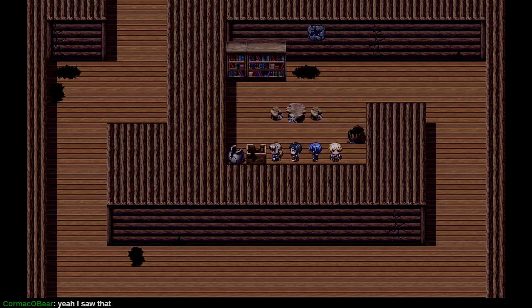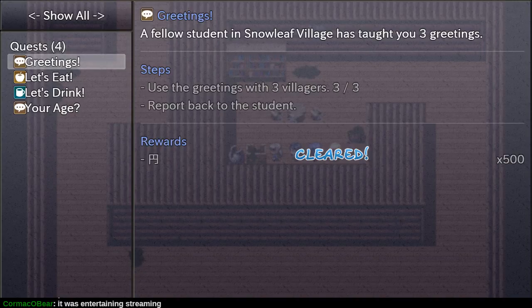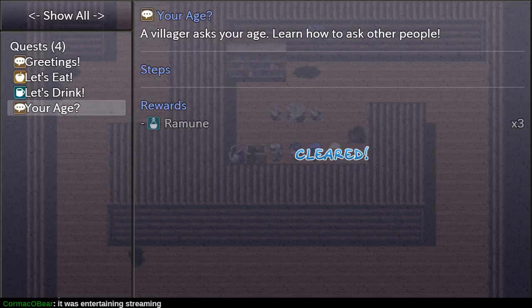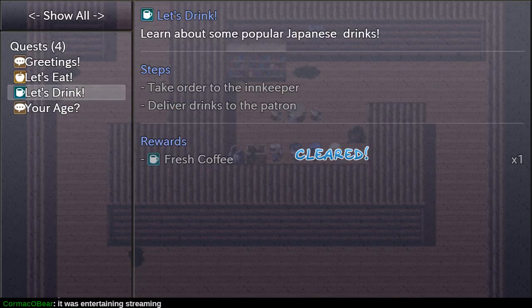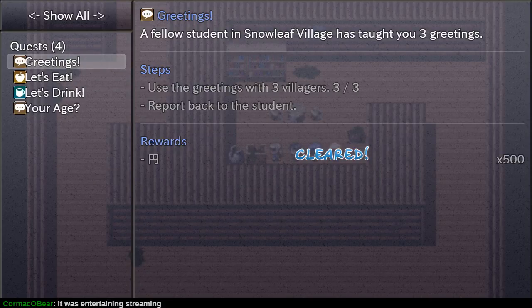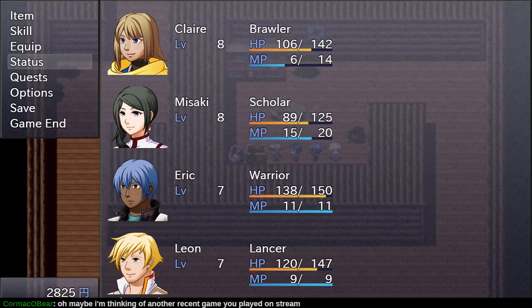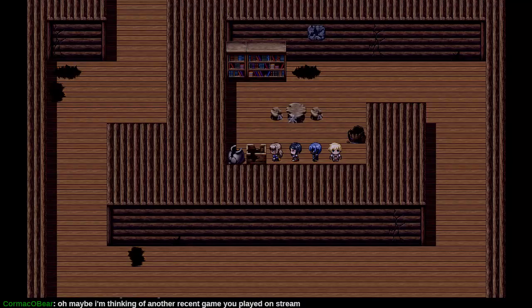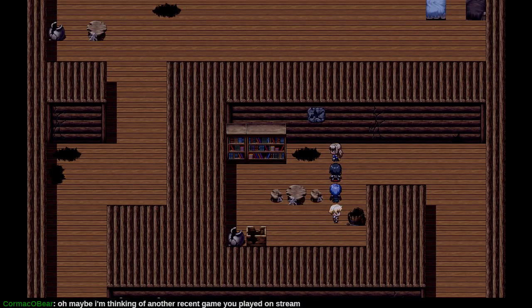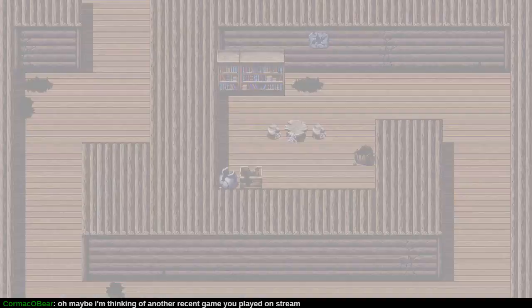Alright, so what the heck? Quests? Yeah, we cleared all of our quests for learning how to ask a person their age, learning what some famous or popular Japanese drinks are, enjoying a three-course meal and learning some words related to food, and greetings. So those were all exciting side quests. Wait. No quests in progress, all completed. No failed quests, notably. So I'm doing something right, but at the same time, I'm not finding whatever it is I'm supposed to be finding here. And I'm very flustered that I don't know where I'm supposed to look.